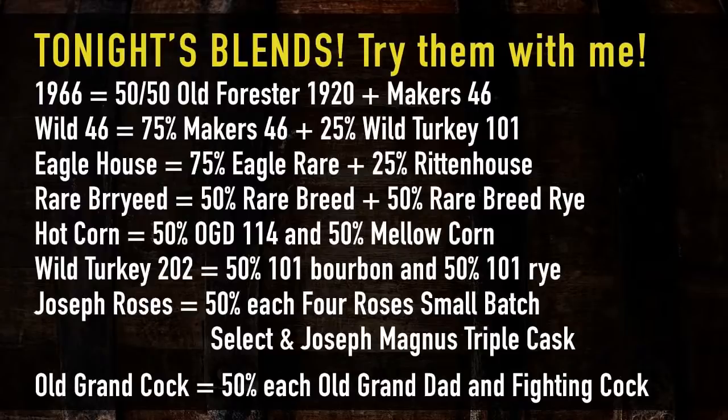The Old Grand Cock. 50% each, Old Granddad and Fighting Cock. Yes, Old Granddad 114 to be exact, and Fighting Cock. So these are the blends that are in the mix tonight. If you guys have any of these at home, let me know in the chat which one you blended, what you're trying. Let's talk about these blends.